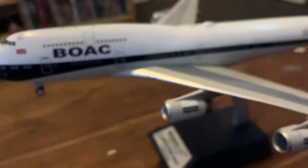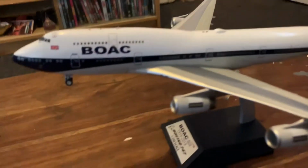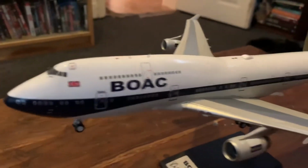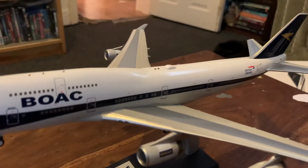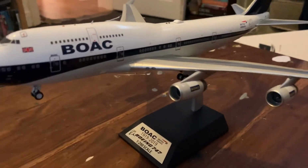The stand is a little bit further back this time, as this one is a little bit heavier. Here we are, BOAC. So that's what it looks like on the stand.